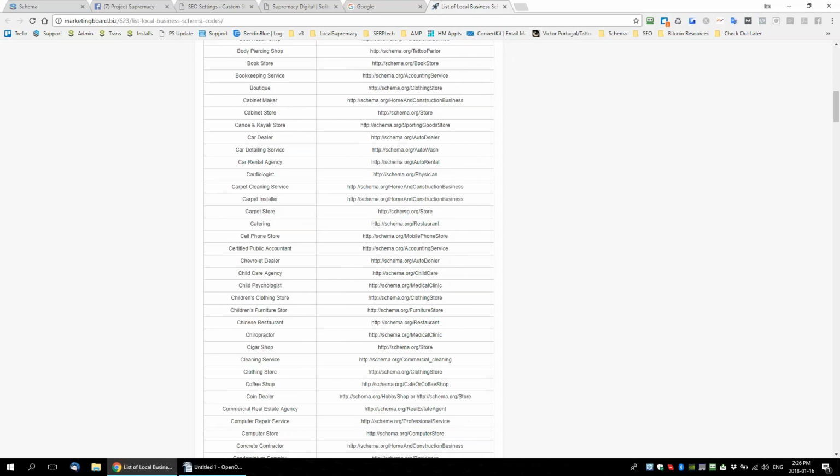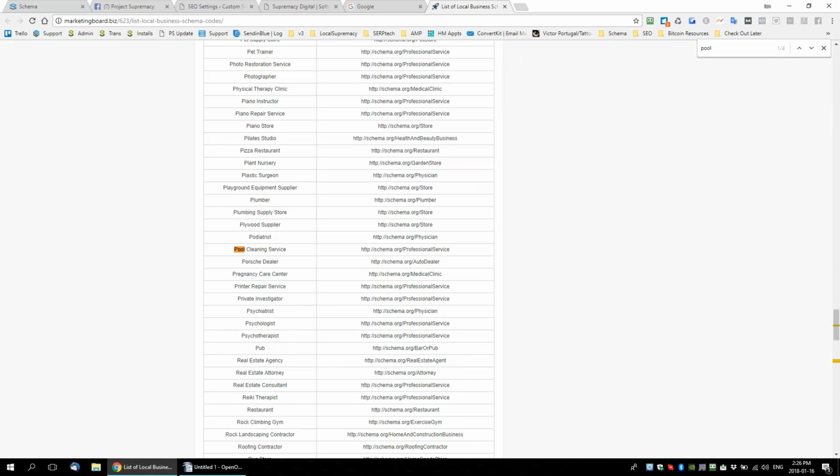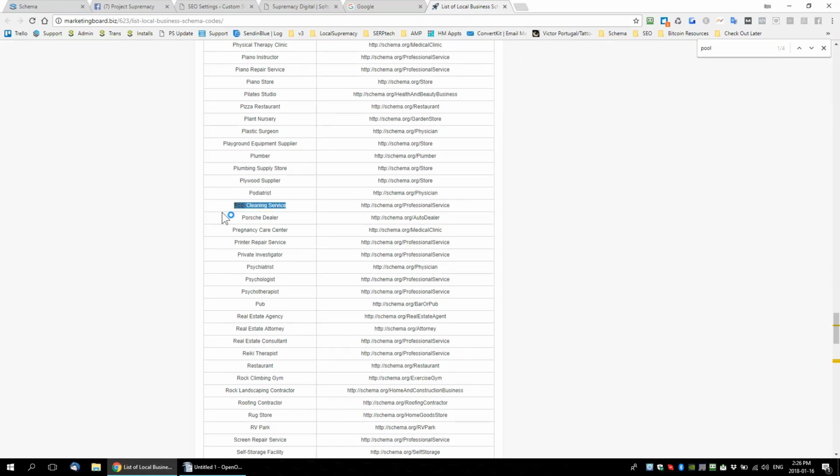If you scroll, search that page for pool. As you can see there, there's not really an exact match, because some schemas are starting to develop in-house. They're not from the schema database yet, so they kind of get defaulted to other things. You can see plumbers there, but not pool builder. This is probably not an exact complete list, but there's a lot of services there.